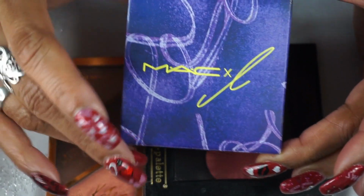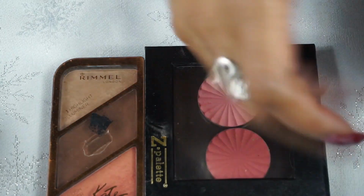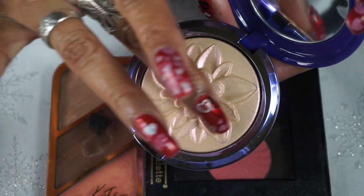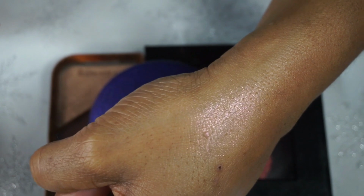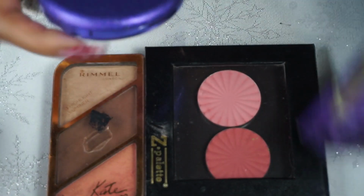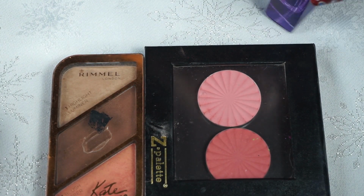For a cool tone highlight, I have this MAC X Lisa from Blackpink. That's what it looks like. It's very pretty. Looks gold, but it has a pink reflect. And I just stayed right here in the center, so it's probably not gonna weigh too much. And it does have a little glitter in it, but you can tone it down a little bit by rubbing it out. It's so pretty. See that nice pink reflect, and I'm seeing the little gold shimmers in it, but it's really pretty on my skin tone anyway. It might be a little glittery on some others, but I made it work.